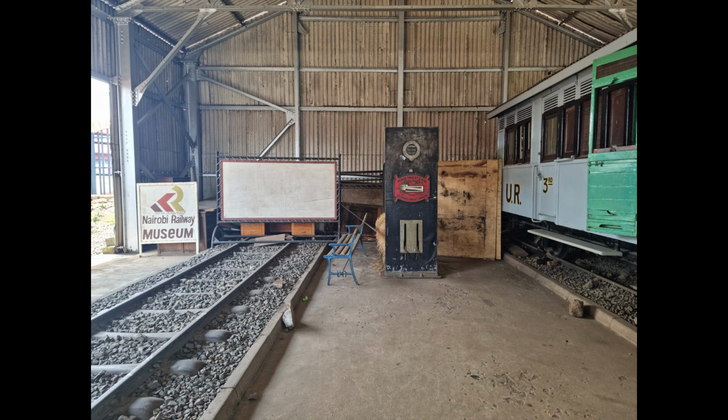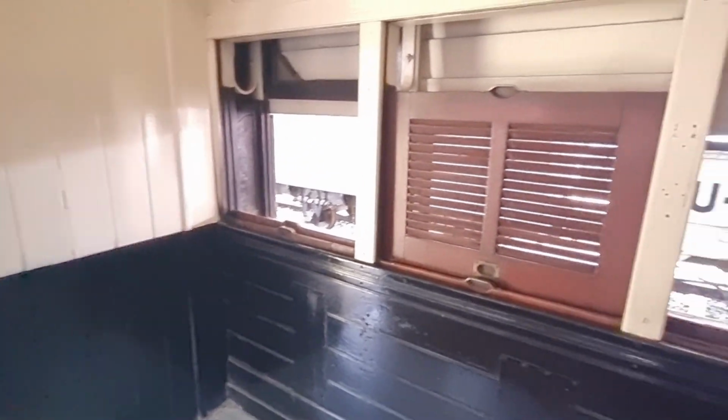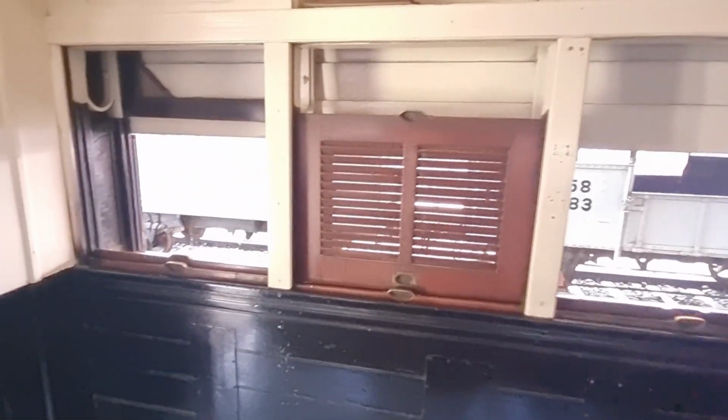Well, folks, that concludes our tour of the Nairobi Railway Museum. I hope you enjoyed this journey through time as much as I did. If you ever find yourself in Nairobi, be sure to pay a visit to this incredible museum and immerse yourself in Kenya's rich railway heritage.